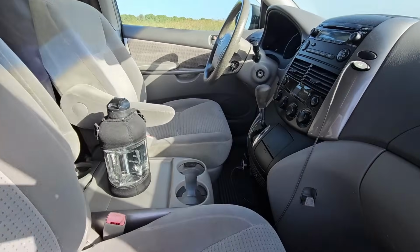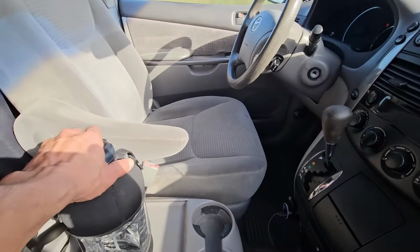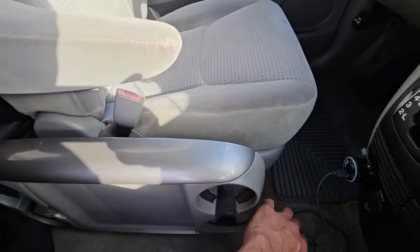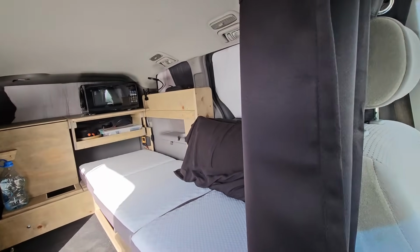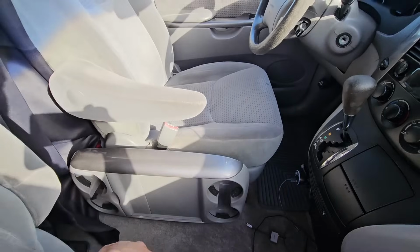Another favorite feature of this interior that I really like is on this base model. By the way, this is a base model. It's an LE, I believe. We have this collapsible, I guess you would call it a center console, but when you collapse it, open up the curtains and obviously get back there and use the camper build. If you don't want to go outside and be very stealthy, this is a really nice walkway between the two front seats.